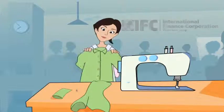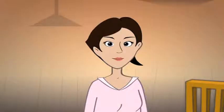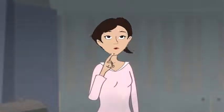But tell me, why do you want to do that? Of course, so you can earn money to improve your standard of living and send some money back to your family. That should help to raise their standard of living too. So, how do you think you should go about getting a job in a garment factory?